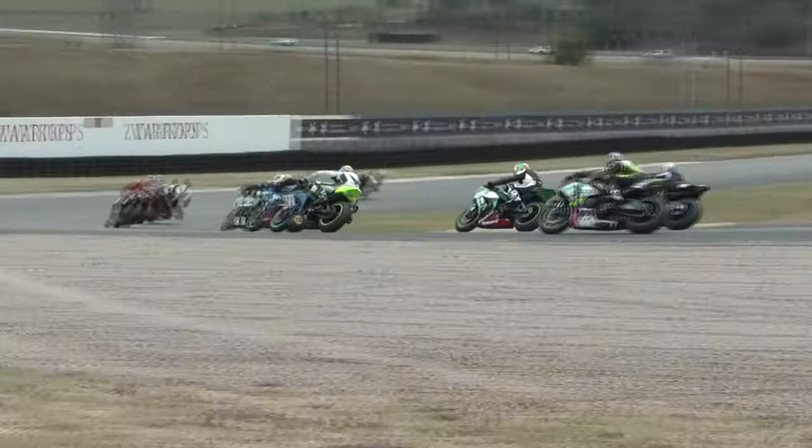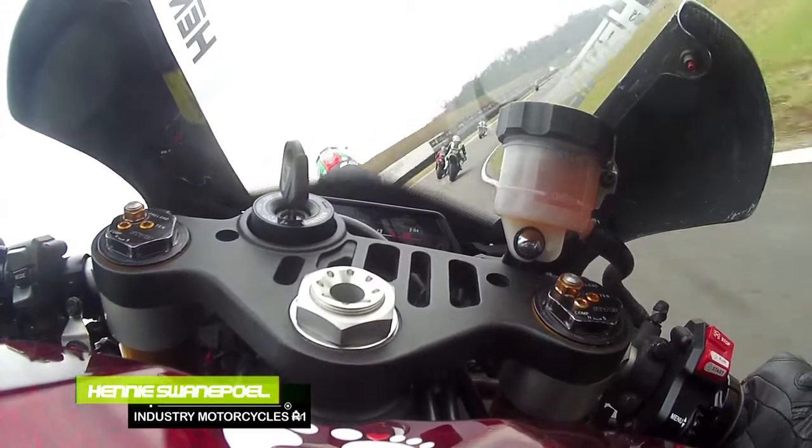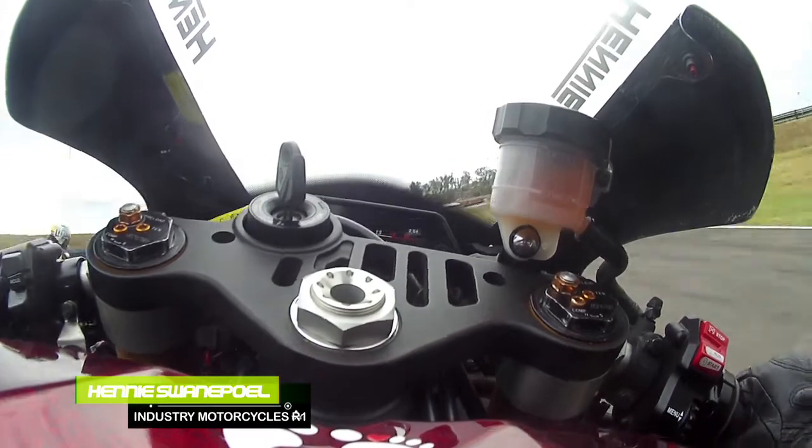How was that bang up the inside? Thanks for coming. I'm coming through here, and that was Lafra Fritz starting to make his way through. Here we're on board just behind him, and that's Henny Swanepoel applying the pressure on Fritz.